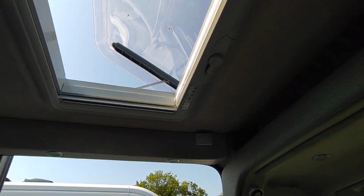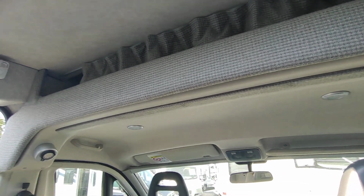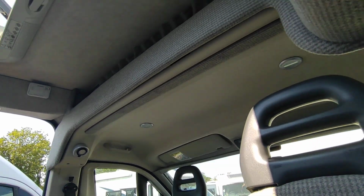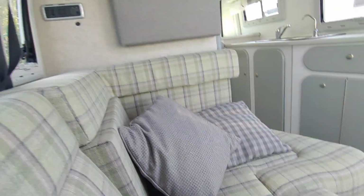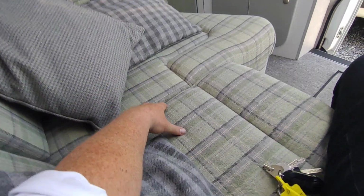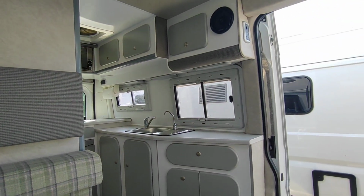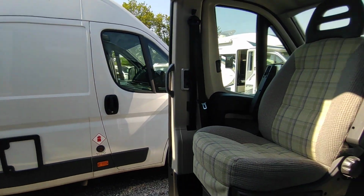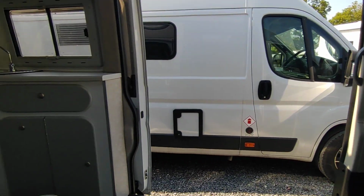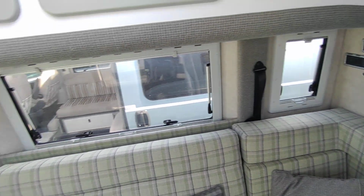Massive Heki roof light up there, a little storage capacity over the cab, which is beautifully curtained off, which I love. There's lights absolutely everywhere through the van, and it's all done very neutrally, so this very light sage and grey colour scheme carried throughout the van, I think will age very, very well, because it's very on trend still at the moment, but it's comfortable without being shouty. I like it a lot, as you can probably see.